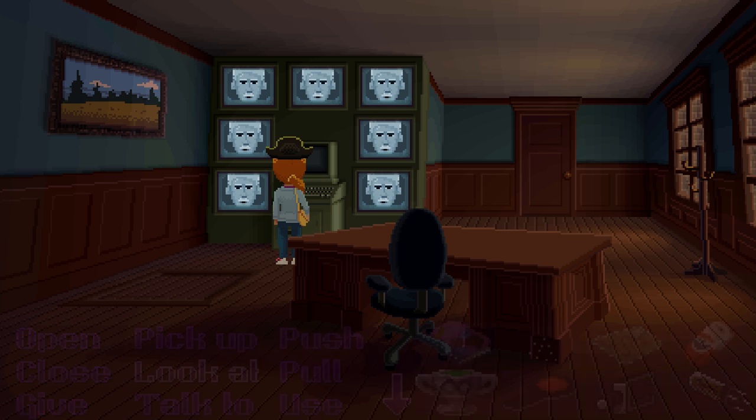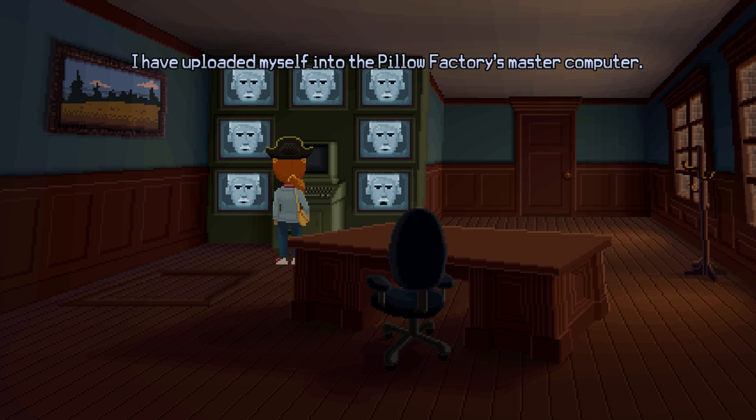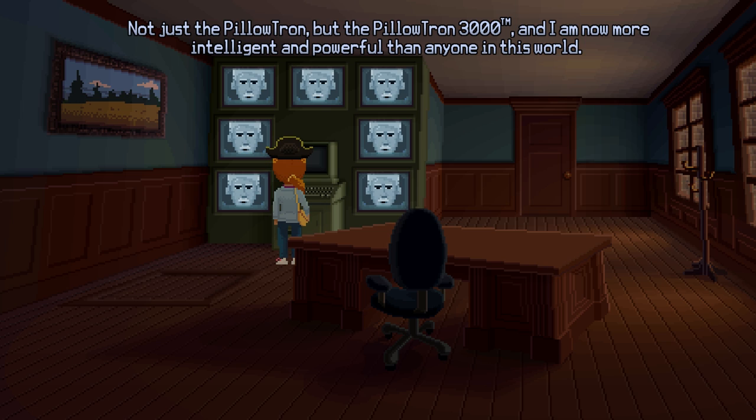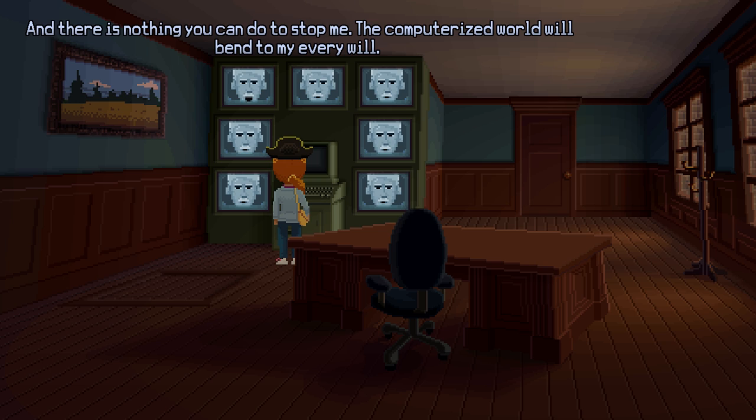It's booting up. Uh-oh. Dolores. Oh. I feared you would come. Uncle Chuck? Where are you? I have uploaded myself into the Pillow Factory's master computer. Of course. Pillowtron? You uploaded yourself to Pillowtron? Not just the Pillowtron, but the Pillowtron 3000, TM. And I am now more intelligent and powerful than anyone in the world. Oh, God. The things I know would blow your mind. This is your mind. This is your mind blown. And there is nothing you can do to stop me.